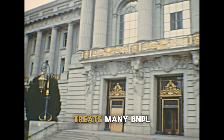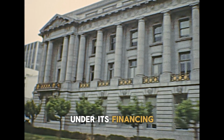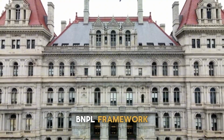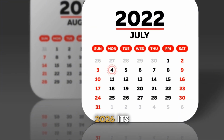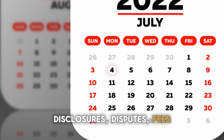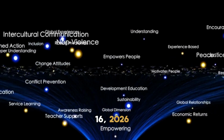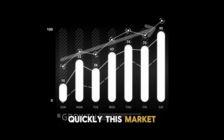California, for example, treats many BNPL plans as loans and requires providers to be licensed under its financing law. New York has gone further in building a dedicated BNPL framework. The state enacted a BNPL law in 2025, and in July 2026, its Department of Financial Services formally proposed regulations covering licensing, disclosures, disputes, fees, credit reporting, and consumer data. Those rules are not final yet. As of August 16, 2026, they are still in the public comment process, which is a useful reminder of how quickly this market has moved.